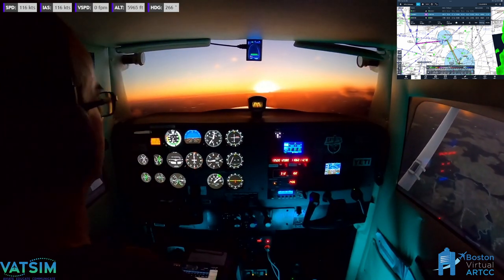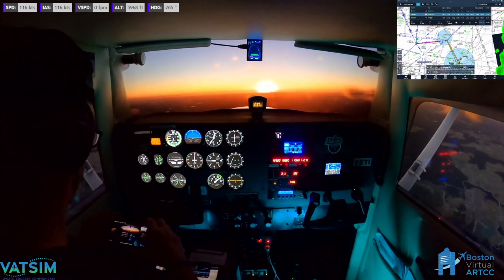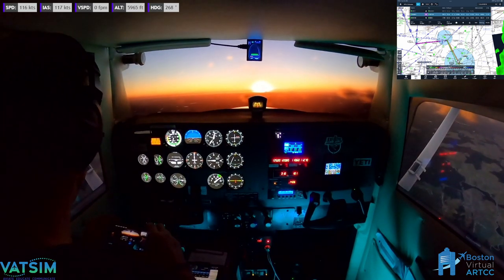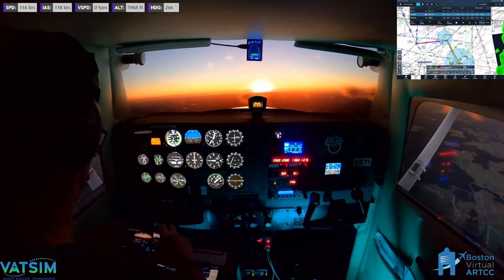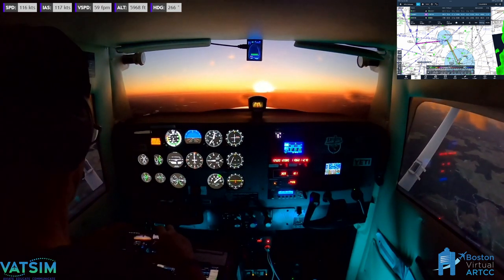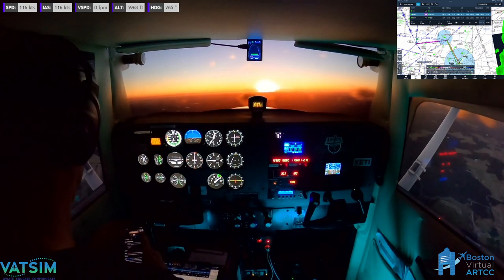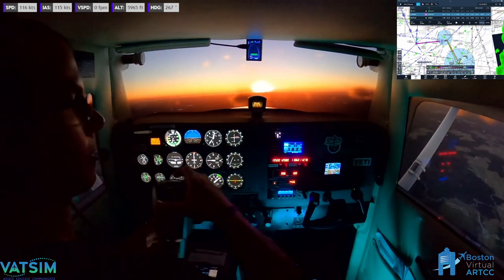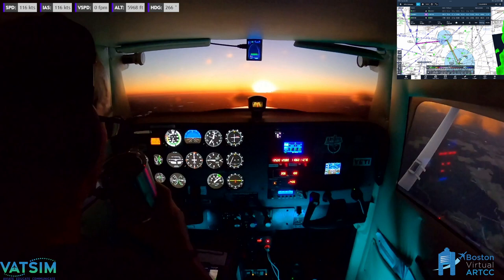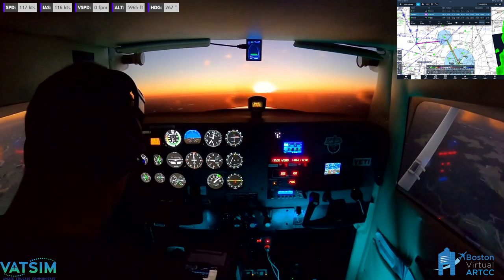Right into the sun there. And I've lost some fire. When we get into Millinocket, we'll be canceling IFR on the ground and executing the full approach. It looks like the weather dropped a little bit. It's just a little bit above minimums. You know, sounds good.